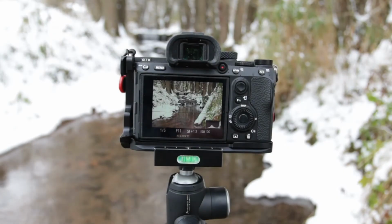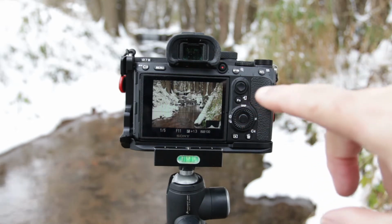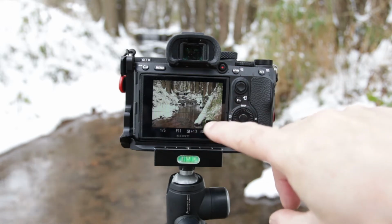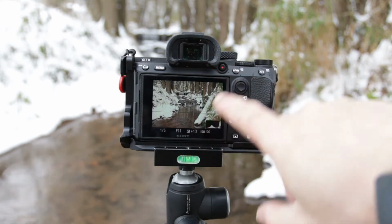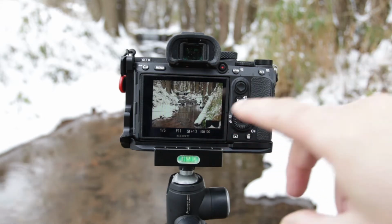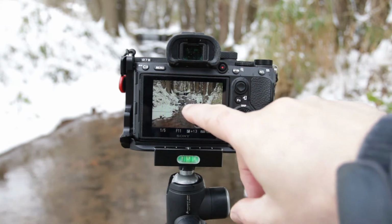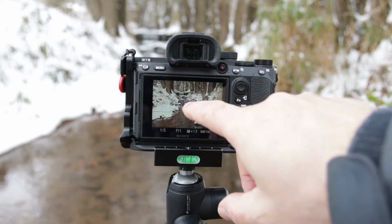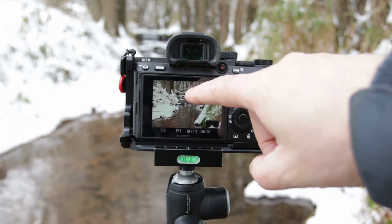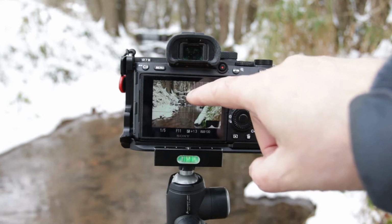Okay, I've set up the camera, and as you can see, I'm showing you the back of the camera right now. What I've got is this log, and it's a little bit distracting, but I think I like having it in the shot. So what I've done is I've focused on this first waterfall here and left the shot so that I can get the second waterfall in the distance.